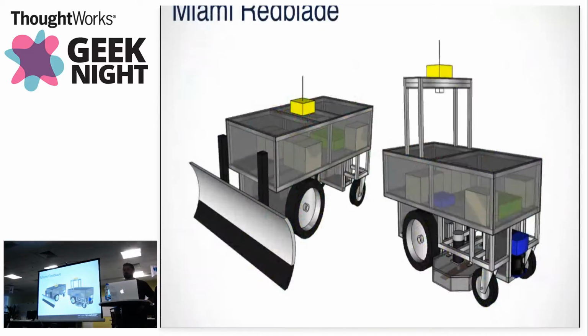Something that's more mid-range is actually a project that I worked on while I was in school at my university called the Red Blade. And the Red Blade is a robot that's about 3 feet long by 2 feet wide. And it's actually a multifunctional robot in that it can perform 2 different tasks. It can plow snow when it snows in the winter in the United States, and it can also mow grass.